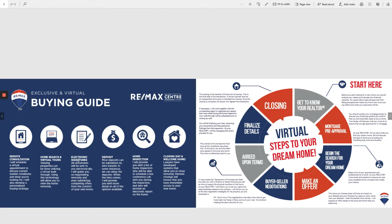Electronic signatures is something I've had in place for quite a while as well. I use DocuSign, and this is something that we'll be implementing more with most clients. And if my particular client is unfamiliar with it, we'll do a walkthrough and show you exactly how to do it. Now, these tools are very simple for real estate agents like myself who use them on a regular basis, because we've adapted to it.